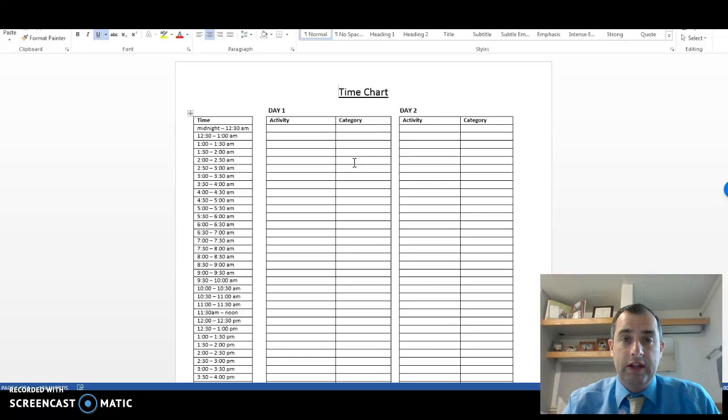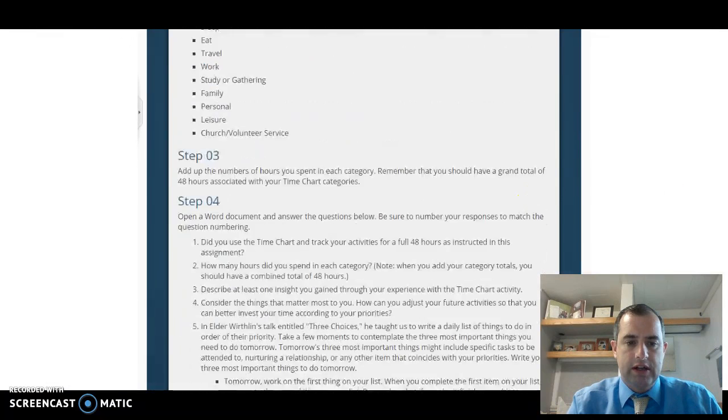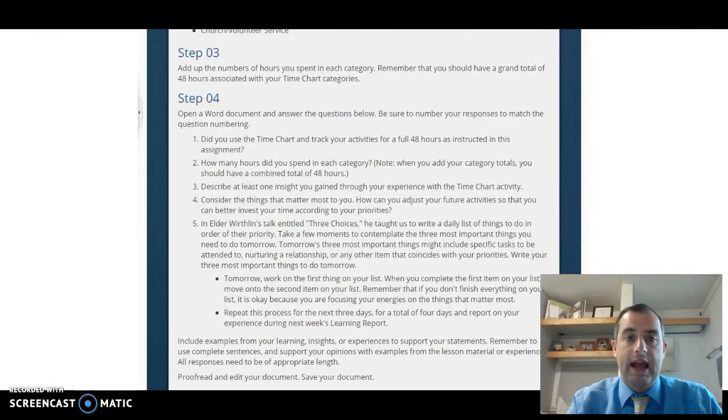For 2 full days, you need to track every single 30-minute increment. I know it's a lot, but obviously sleeping is going to cover a big chunk of these slots each day, at least I hope it does. So that's something you're going to do. Then, back on the assignment, once you've completed the chart, you come down here and add up numbers for each category. See how much time you're spending in work and school and leisure.